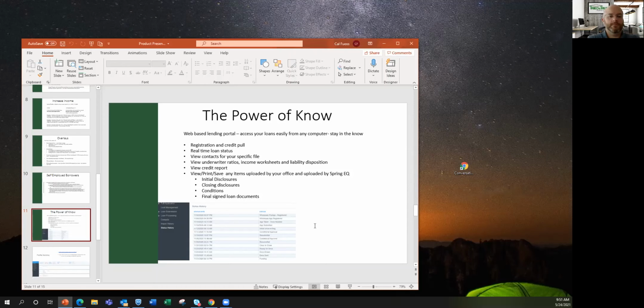You will always have contact with customer advocates and loan officers and our underwriters. So you can talk directly with an underwriter and work out if there's any issues with ratios or CLTVs, income worksheets, liability, things of those sort. You can always view the credit report. In fact, when you register the loan, you can pull the credit report.